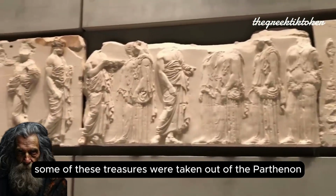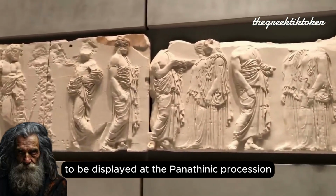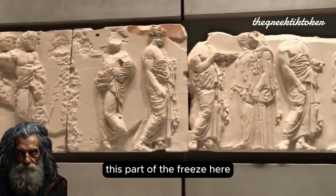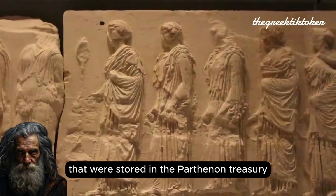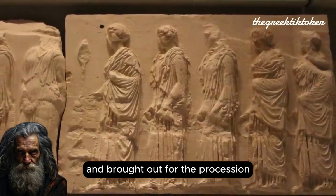Some of these treasures were taken out of the Parthenon to be displayed at the Panathenaic procession we mentioned earlier. This part of the frieze here could show some elaborate gold and silver bowls that were stored in the Parthenon treasury and brought out for the procession.